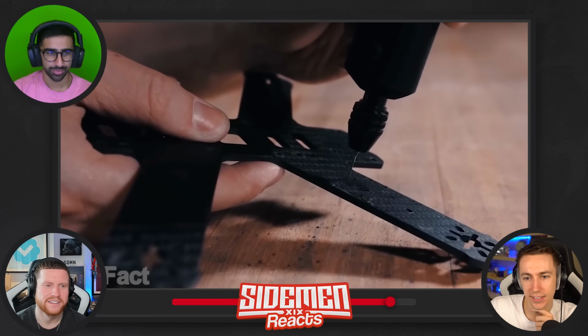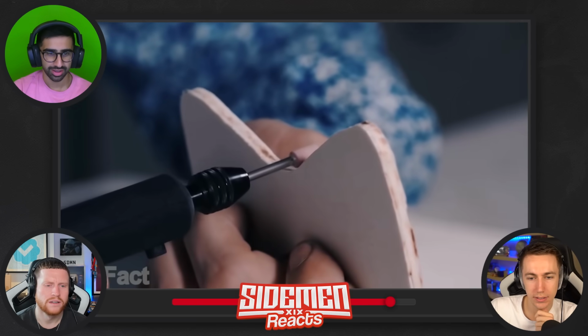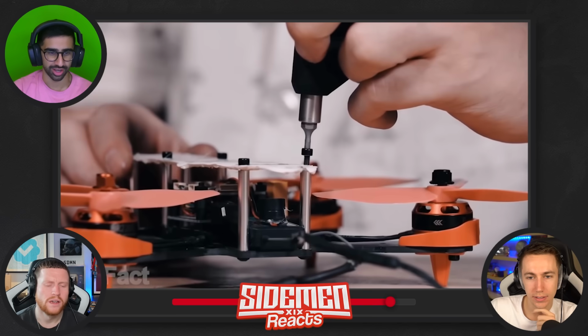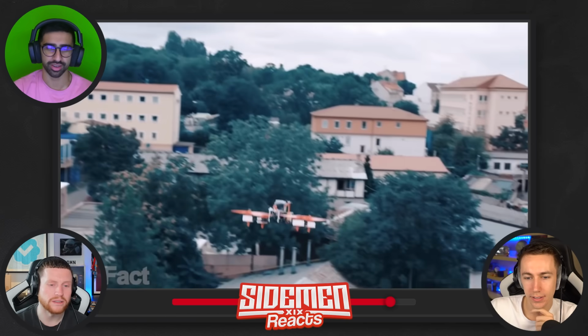Not done yet. The drill attachment supports a huge variety of engraving, cutting, and grinding bits. If you're a DIY kind of person, jigsaw and... look, fair dues, but I bet it's so expensive. You can buy all the individual tools cheaper.